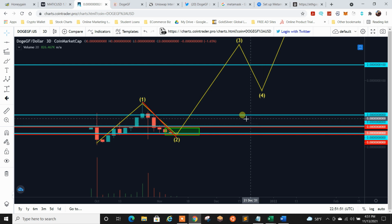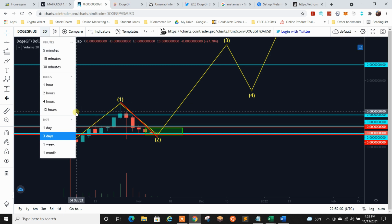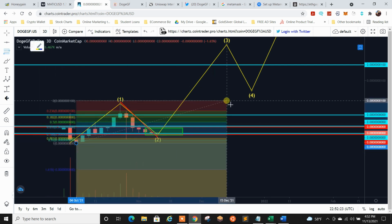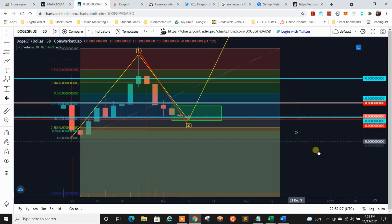Okay, we got a 3-day chart on Doge GF. This is from CoinMarketCap, and right now if we zoom in here, it looks like we're bottoming out, which is very, very good, because if you want to buy Doge GF right now, these are the prices you guys want to buy at, okay? Let me just throw a fib retracement up here for you real quick so you can see, and then I'll zoom in, and then we're going to go to the shorter time frames.